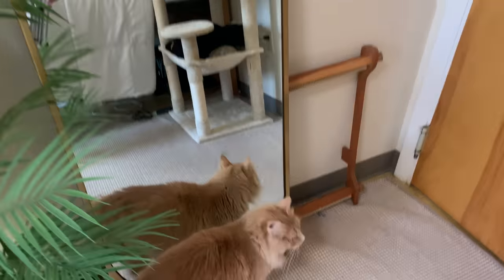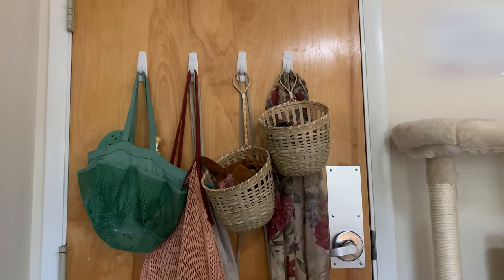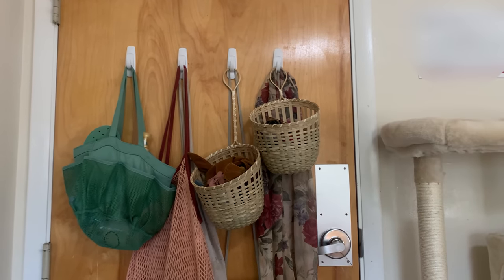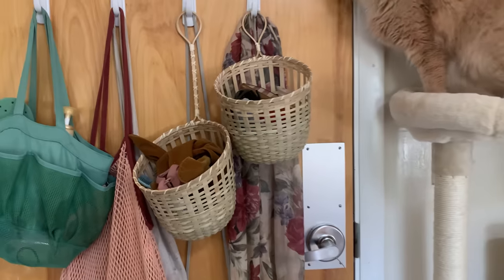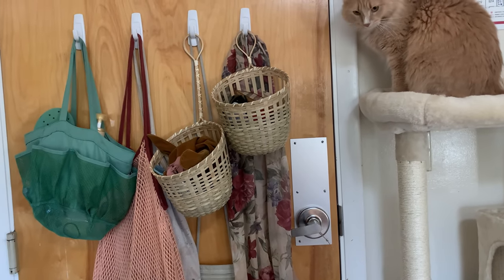And then there's my loom. There's Chalupa. And then on the back of this door here, I've just got, you know, ye old collection of command hooks. I've got a couple of baskets for miscellaneous things. Originally there was just one basket, and then I added the second because I was like, the first basket is always full. I need a second basket.